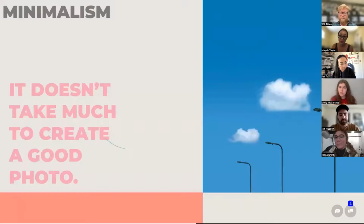But the more, and I've done this for a long time now, 15, 20 years, the longer I go, the more I realize that I don't have to have too many things. I think it's difficult to create an interesting image that doesn't have much going on, because you have to think more about your composition.